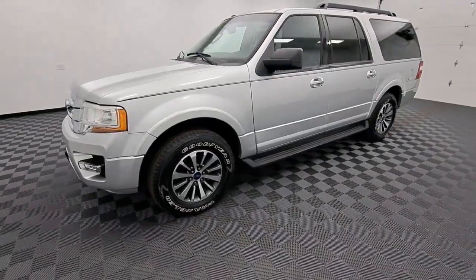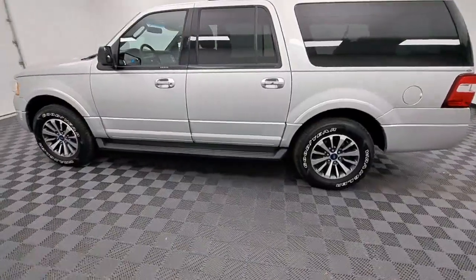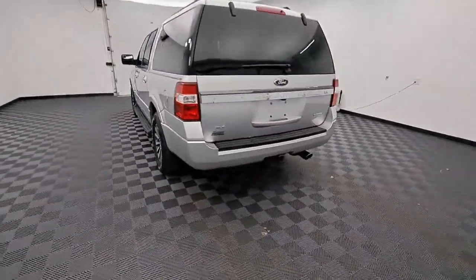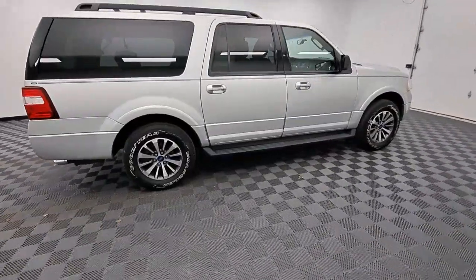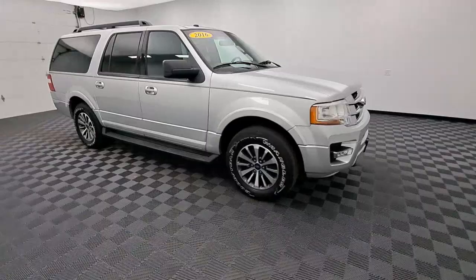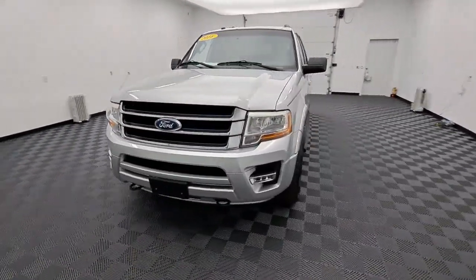Hop into the 2016 Ford Expedition Max. This vehicle is an outstanding buy with fewer than 120,000 miles on the odometer. Here's an awe-inspiring Ford Expedition Max, the premium full-size SUV with an extended wheelbase and enhanced cargo capacity. It packs a host of luxurious amenities plus increased head and legroom, even in the third row.